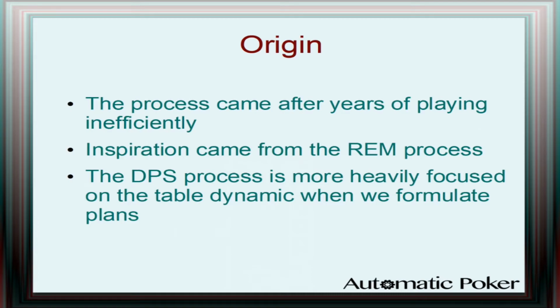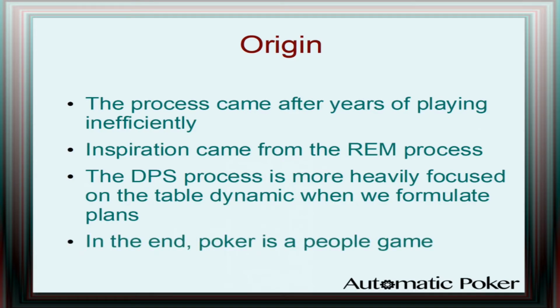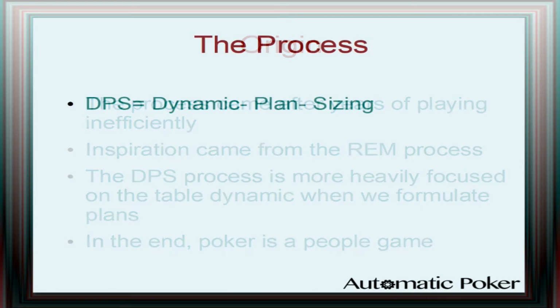Once you have the fundamentals down, adjusting to your table is what 90% of your focus should be on. The end game is all about being able to be one step ahead of your opponents. And becoming both technically good and mastering reading situations will make you one dangerous beast of a poker player. Now let's talk about the process in detail.